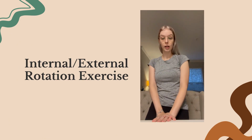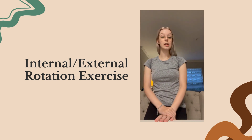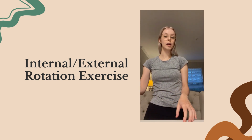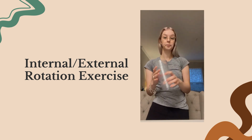There are various different exercises you can do that promote increased internal and external rotation. In this video, we're going to be talking about the behind the neck pass and the behind the back pass. You can either do this in a seated position or you can do it in a standing position like I will be demonstrating today. The only item that you need is a household object or something that's readily available to you. For me, I'm going to be demonstrating using this cup.